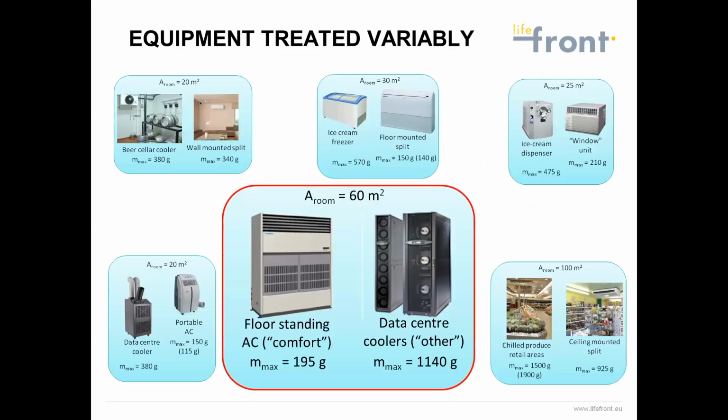I just want to illustrate in this slide, and you can look at the other points later, but this main center image clarifies one of the inconsistencies and daft outcomes of what we see in the current safety standards and the way that the charge limits are calculated.